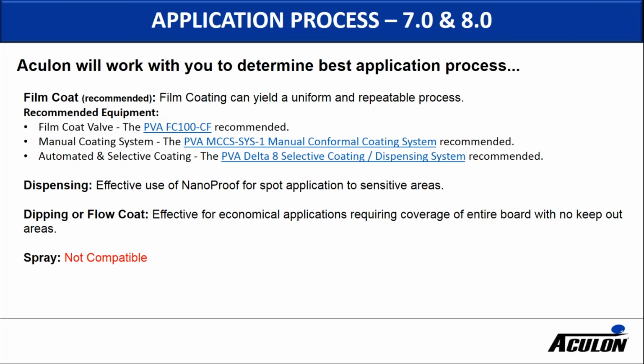And we have the PVA FC100CF valve recommended, and the manual and automated systems are also similar to what would be utilized for the spray equipment. So you can actually use the same spray equipment just with different valves for applying this material. This material can also be dispense applied for spot treatment of sensitive areas, and it can also be dip or flow coated, which is an economical option if no equipment is desired or there's small volumes. Unfortunately, the 7.0 and 8.0 are not compatible with any spray equipment that we've tested to this point.